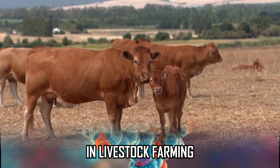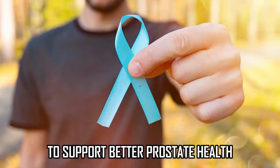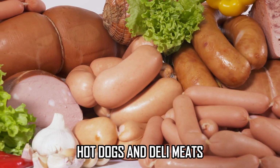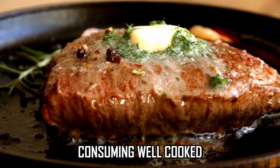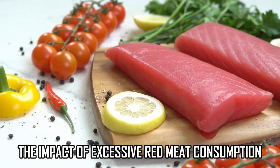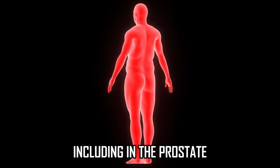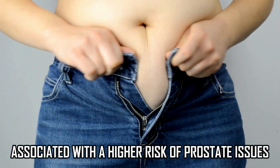Hormones used in livestock farming may also disrupt male hormone balance, further affecting prostate health. To support better prostate health, it is advisable to limit or avoid processed red meats, such as bacon, sausages, hot dogs, and deli meats, as well as fatty cuts like ribeye and T-bone steaks. Consuming well-cooked and charred meat should also be minimized due to its carcinogenic potential. The impact of excessive red meat consumption extends beyond an increased risk of prostate cancer. It can also lead to widespread inflammation, including in the prostate, and contribute to obesity, which is associated with a higher risk of prostate issues.